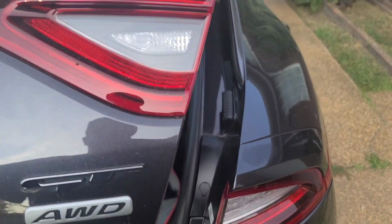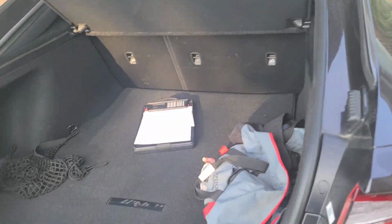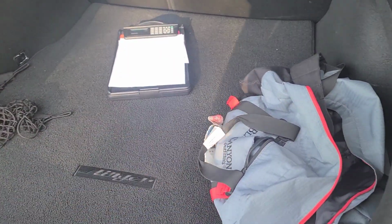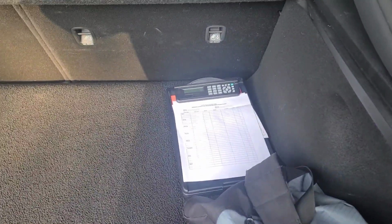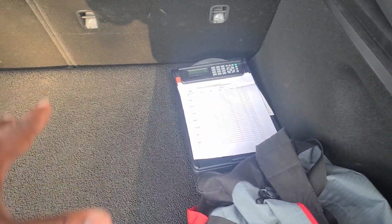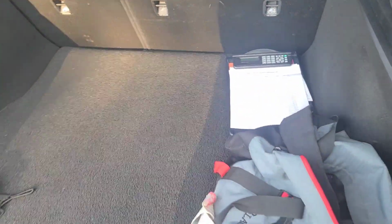Like I say, I don't have the automatic lift gate on here either. It's my work stuff, y'all excuse that. That's my notepad, all that good stuff, bag. But yeah, plenty of space. If you're looking to put one sub, two subs back here, trust me, this will hold it. It'll sound like a beast in this junk.